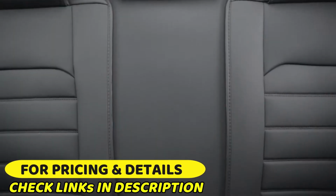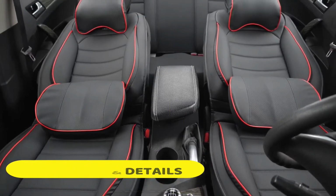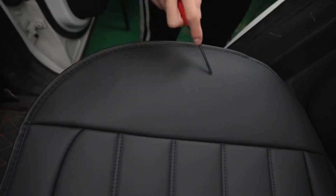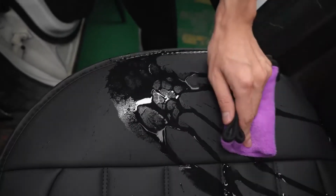Whether it's your daily drive or a cross-country trip, your cabin stays fresh, clean, and classy. Easy to install, effortless to clean. This small change brings a big upgrade in both style and function.